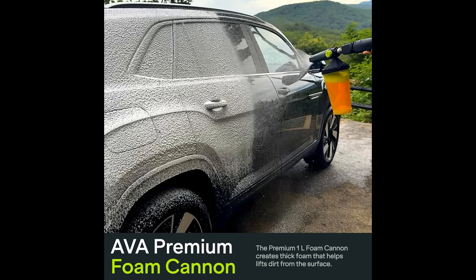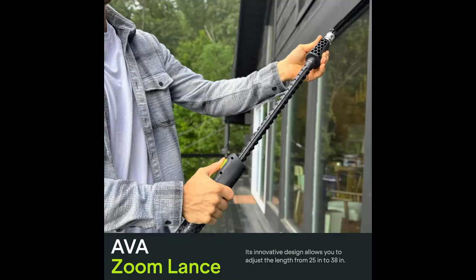Grab and go, the size of a briefcase, the Go is perfect for throwing in the trunk of your car, when storage space is limited, and when washing takes you far from home.